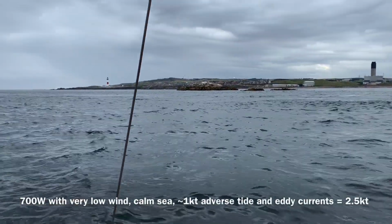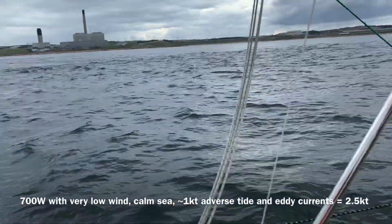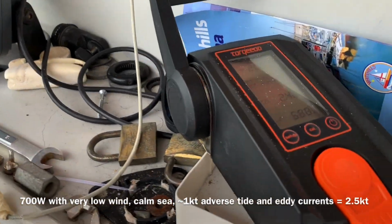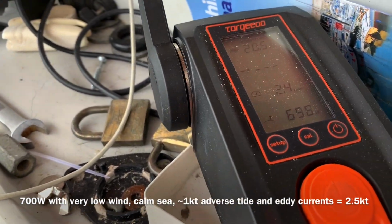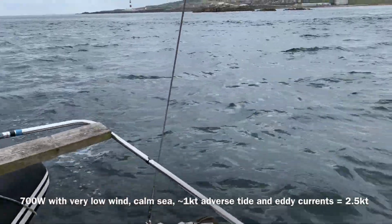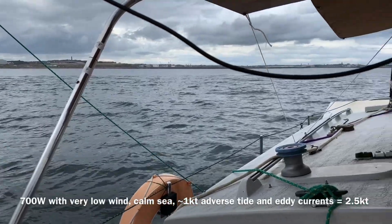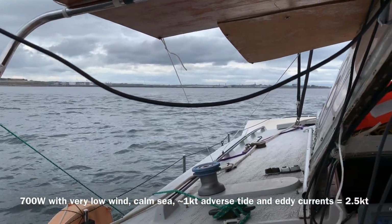So we've just passed the Skerries here. There's quite some eddy currents going around that, so I turned it up to 700 or so, and we're now moving at 2.5 knots, although we've been going between about 2 and 3 knots depending on how fast the currents have been against us. We're just about to come out of it now, and then we'll be about a mile away from the harbour entrance.